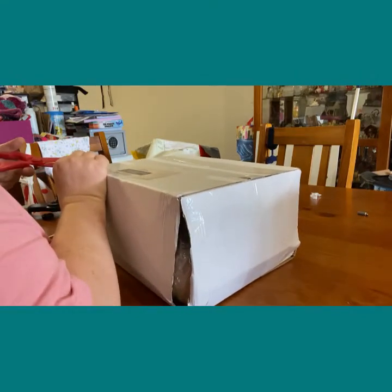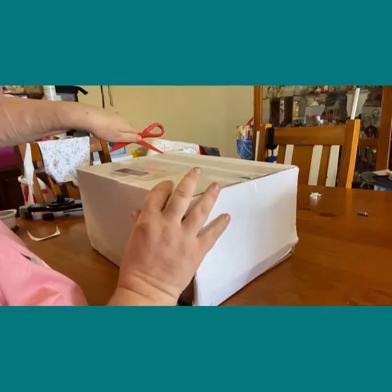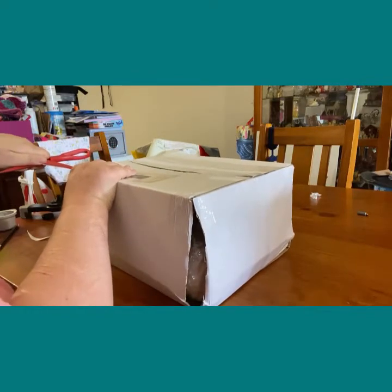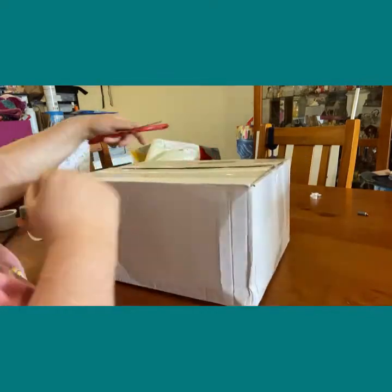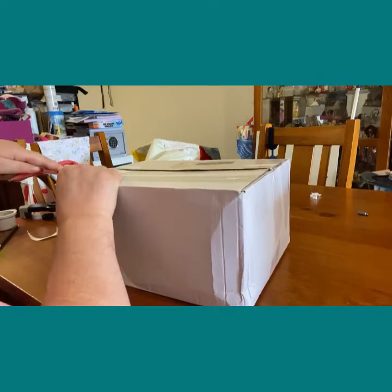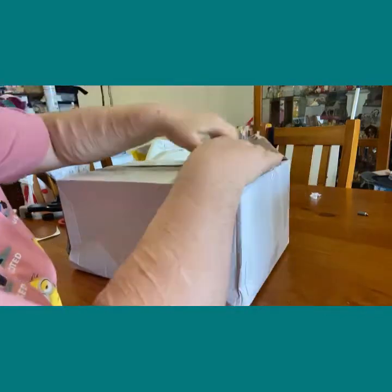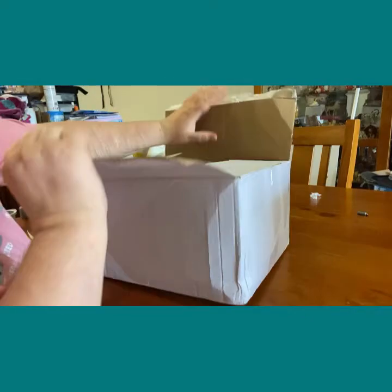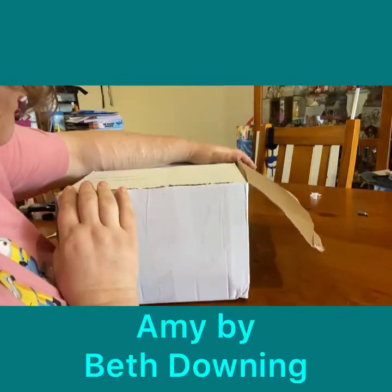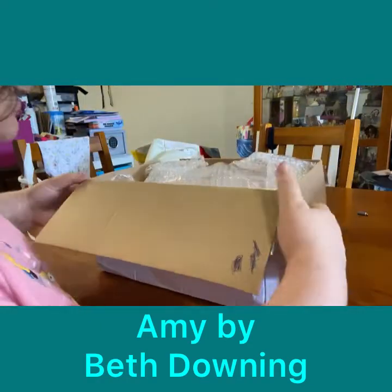Gotta be really careful if you're gonna do it with scissors, because they're silicone babies, you don't wanna accidentally cut too far into the box. The larger baby in this box is Jasmine, which is the one sculpted by Jade. And the smaller one is not written on my paperwork for me, but that's okay.